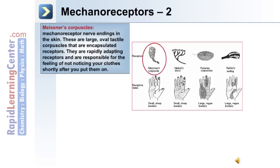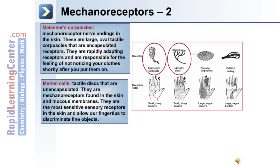The skin in our bodies is unique in that it has 4 different types of mechanoreceptors. Meissner's corpuscles. These mechanoreceptor nerve endings are in the skin. They're large, oval, tactile corpuscles that are encapsulated receptors. They're rapidly adapting receptors and responsible for the feeling of not noticing your clothes shortly after you put them on.